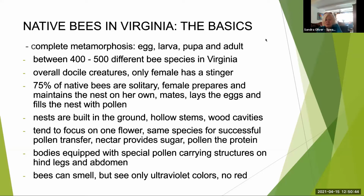It makes for very successful pollen transfer as they zip from one flower to the next of the same species. The nectar is what provides the sugar, and the pollen is the protein. Their bodies are equipped with special pollen-carrying structures on both their hind legs and on their abdomen. They're sort of hairy and they pick up the pollen quite nicely. They don't have a sense of smell and they only see ultraviolet colors. So they're going to see purples, blues, whites, yellows, but not red. Next slide.